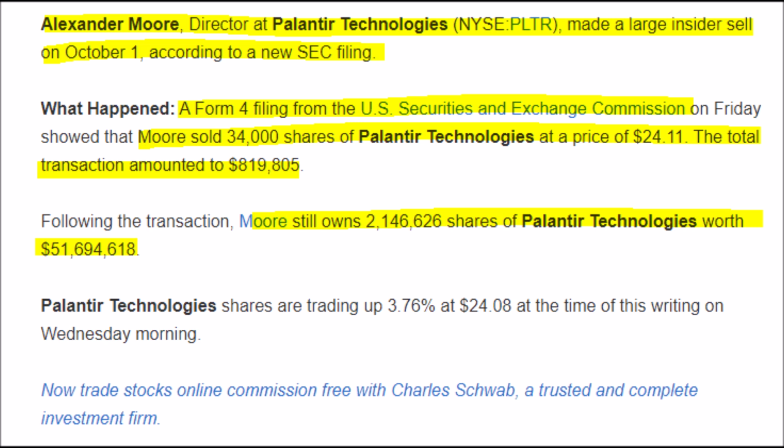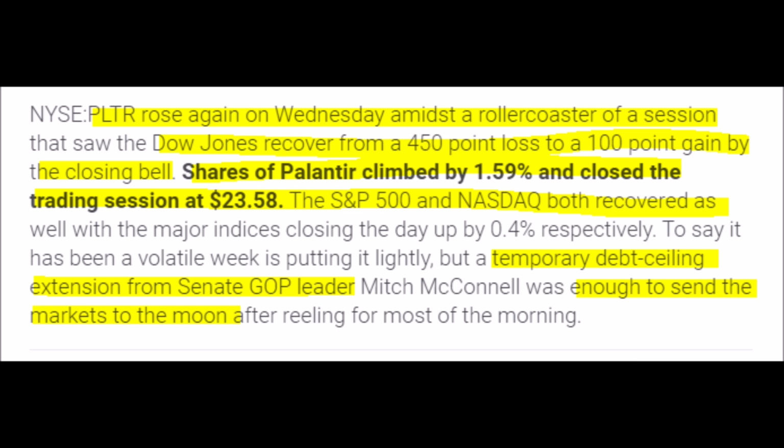In other news, Alexander Moore, who is a director at Palantir Technologies, sold off some shares recently according to a Form 4 filing from the US Securities and Exchange Commission. The director sold about 34,000 shares at a price of $24.11, which granted him around $820,000. But this is nothing to worry about because he still owns over 2 million PLTR shares that right now are worth over $50 million.